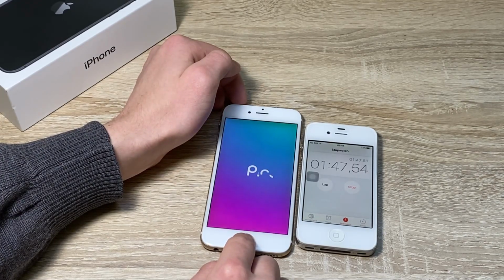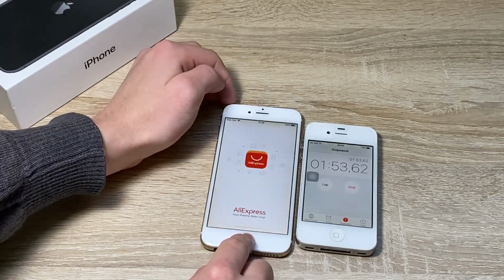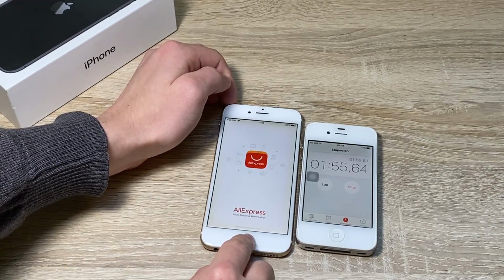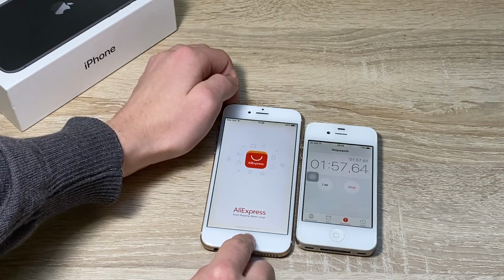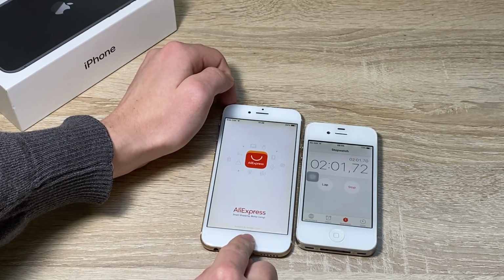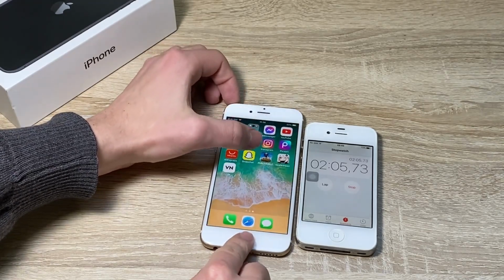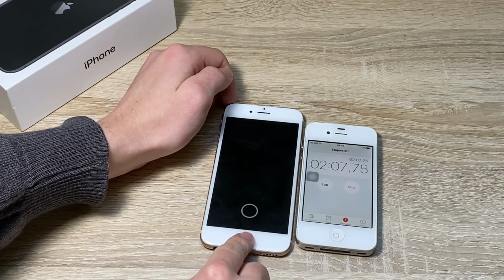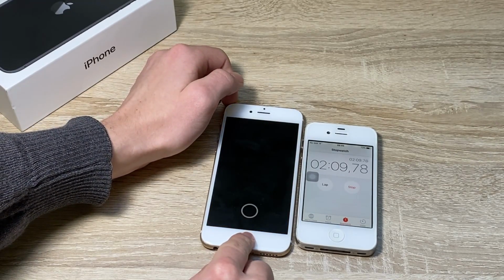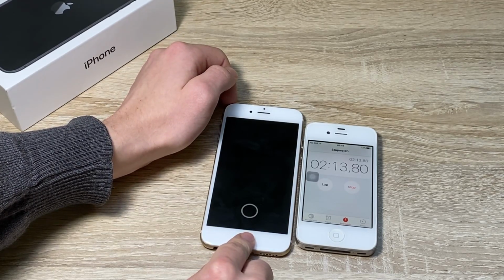Obviously, iOS 12 is the latest iOS that works on the iPhone 6 at the moment, so in terms of features, you won't get those beautiful widgets and features from iOS 15. But still, if you don't need the features of the newer iPhones, I think the iPhone 6 is a great device.